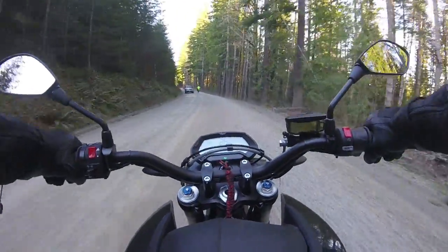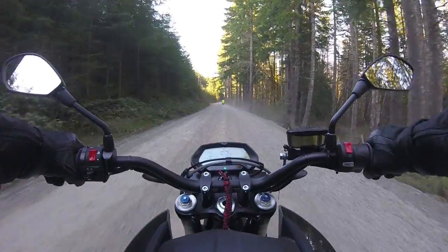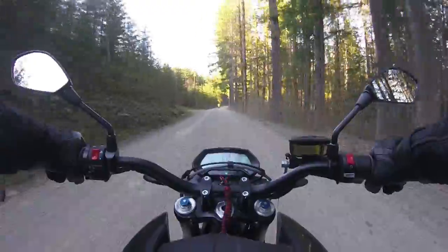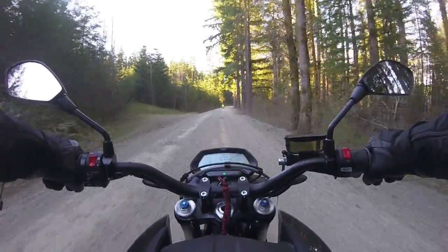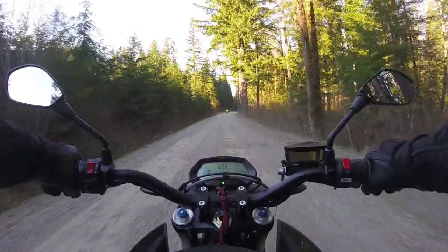Okay, the questionable there. A little squirrely. Glad I didn't become a hood ornament. That's not the way I want the night to go.